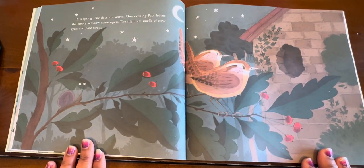It is spring. The days are warm. One evening, Bobby leaves the empty window space open. The night air smells of new grass and pine straw.